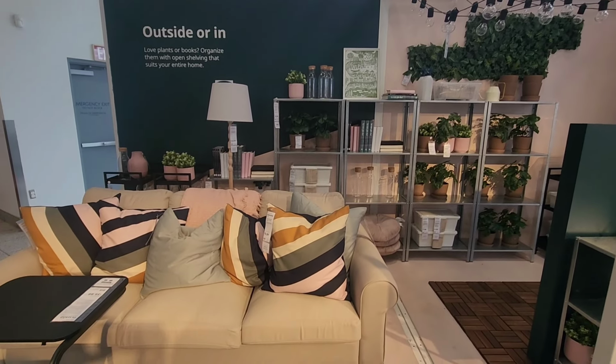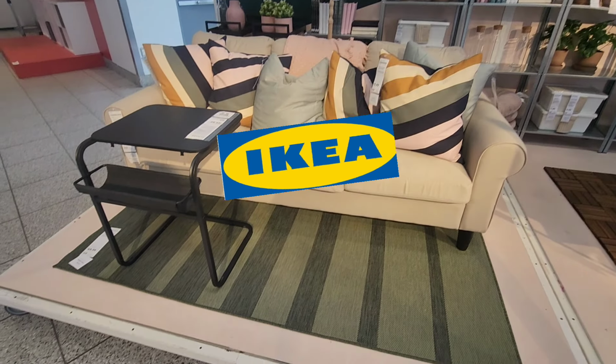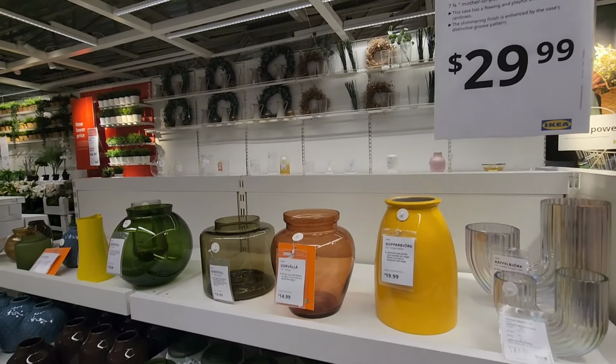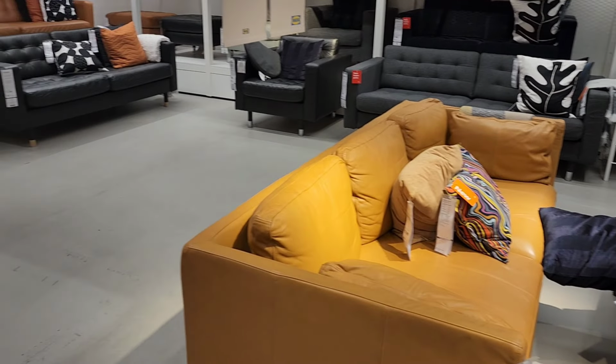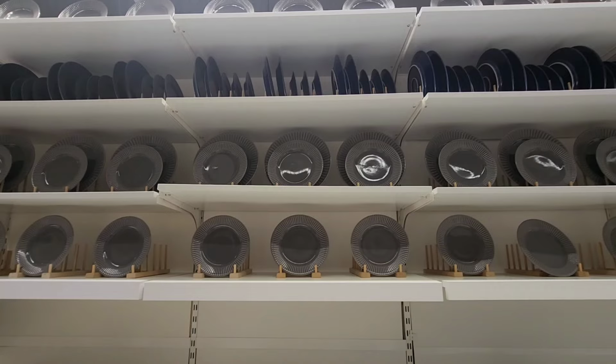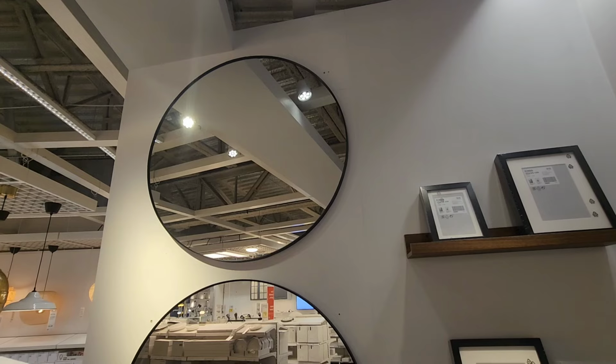Hello everyone, it's Elle and I am in IKEA where it's filled with so many decor and furniture choices, big ticket items, and everyday essentials. So if you're on a budget, what do you buy?